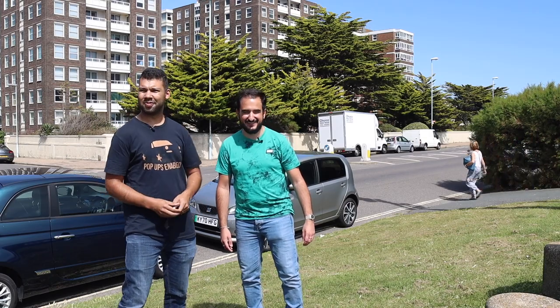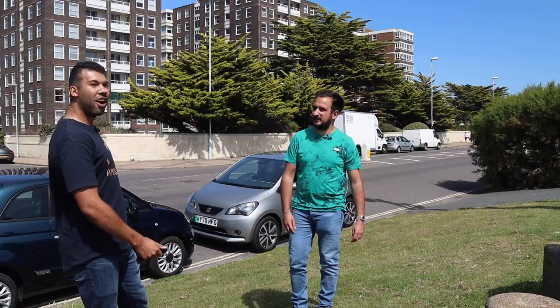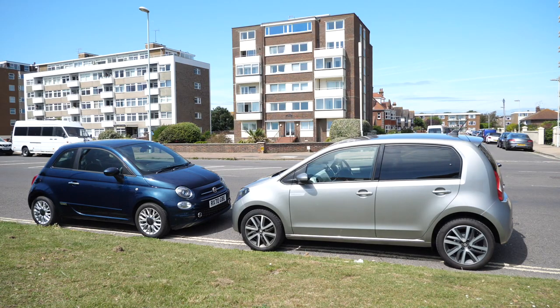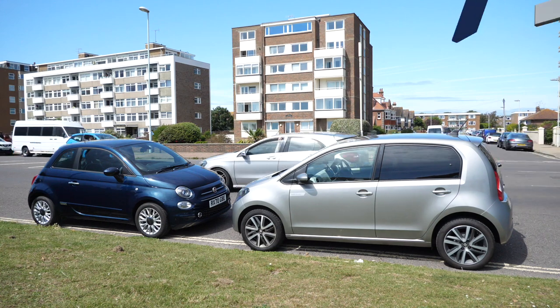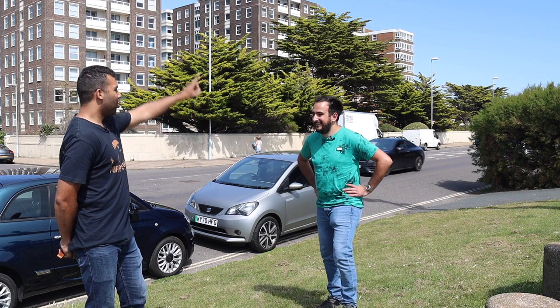Come on, 500. Good afternoon. Quick question. Which car do you think is more stylish? The blue one or the silver one? Blue one. 1-0. Damn. Thank you very much. Have a lovely afternoon. Right, I draw first blood.